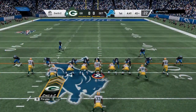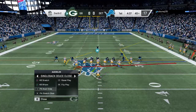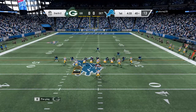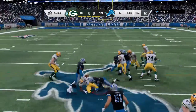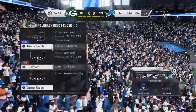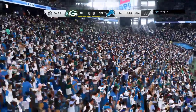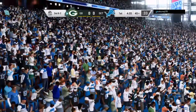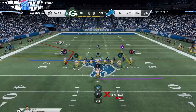Here's 2nd and 2. They'll run it with Jones. Give him a yard on the run there, and that's going to set up a 3rd down and 2. The good run on 1st down followed up by a not-so-good run on 2nd down. Now let's find out if they're going to stick with the run here on 3rd down. A lot of people would love to see some play action here. I say go with your best running play over your best blocker.